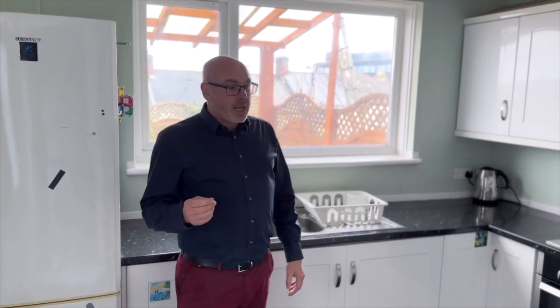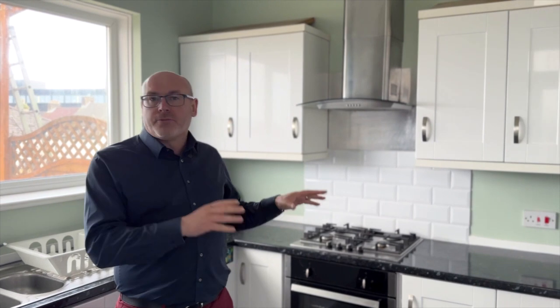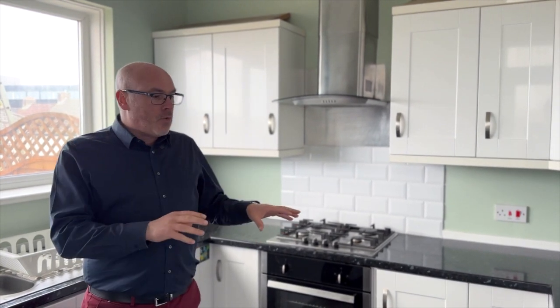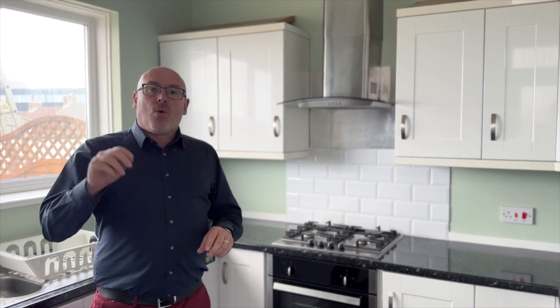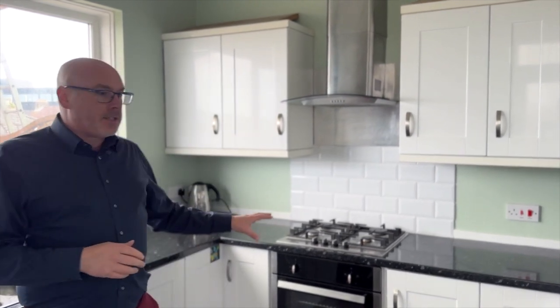Now the kitchen is actually in reasonable condition. It's not in top condition, it's not what we'd be proud to show in a HMO, and so we're going to look at changing this kitchen, but keeping all of the appliances and the supplies in the same areas, because that vastly reduces the cost of the renovation.